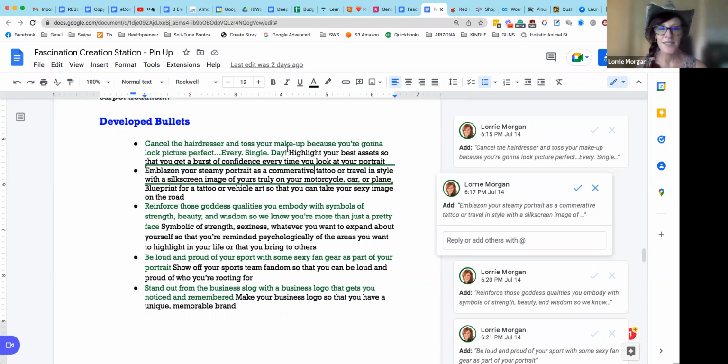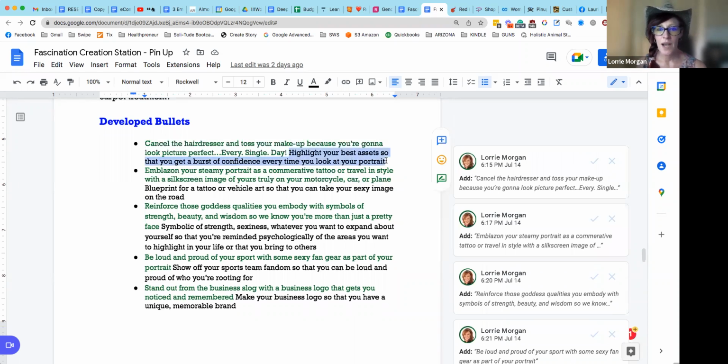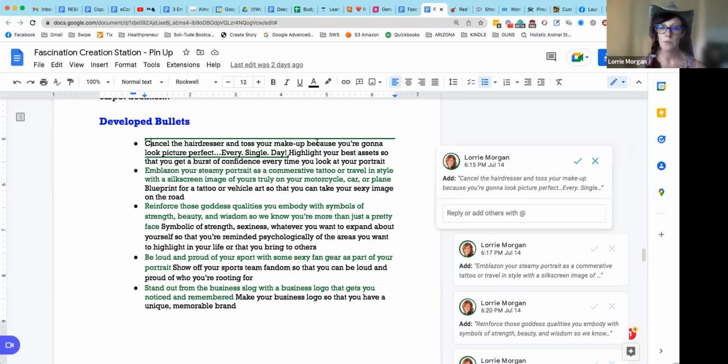So, this is the original bullet. Highlight your best assets so that you get a burst of confidence every time you look at your portrait. So that's an okay bullet. I mean, it could work, but I turned it into: cancel the hairdresser and toss your makeup, because you're going to look picture perfect every single day. So that's a little more fun and a little more something they can think about in their real life.